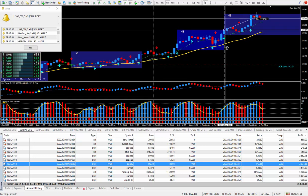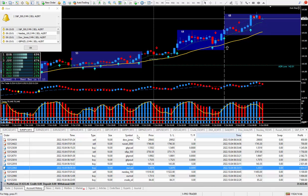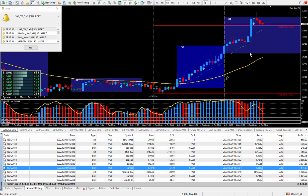And looks like another one that paid out 40 pips, and those 40 pips paid out $2,831. Okay, let's move on to the next trade, the Euro CAD. This is another trade that I knew was going to be a successful trade, as it's very clear it's going up, and the daily trade plan expert advisor said to buy.